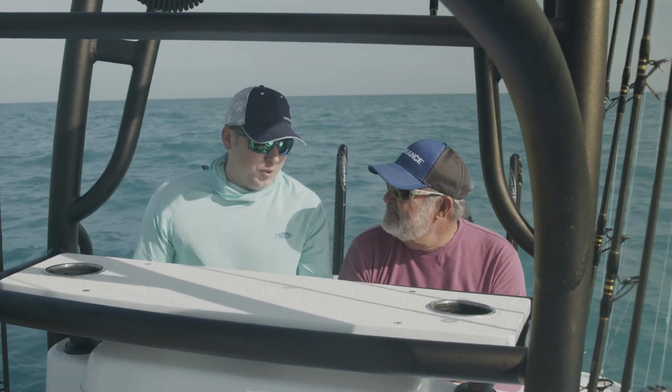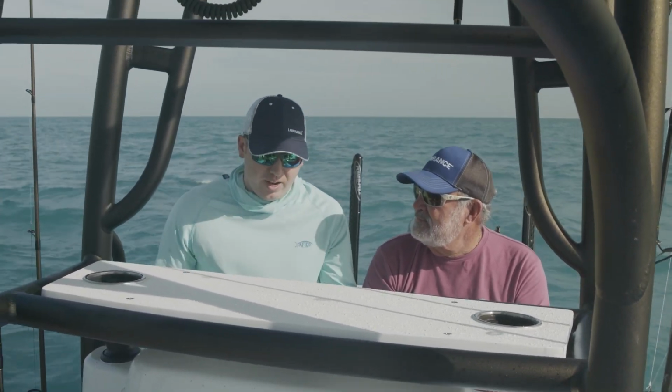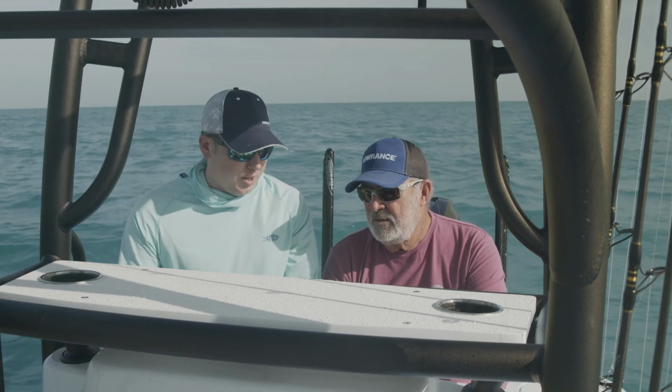All right, RT, so you filled the boat up full of bait, right? We made a few throws with the net. So we got bait now. We're coming up on our first fishing spot. So tell me how you're gonna come up here and attack this wreck, and we're gonna get on these fish.